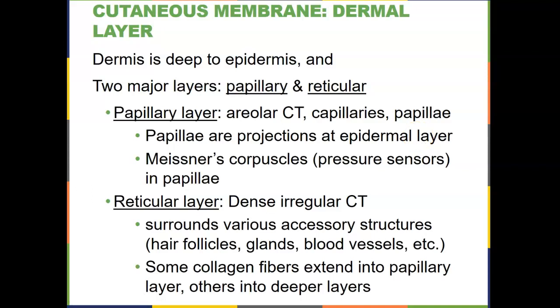Let's talk about the dermal layer. The dermis is deep to the epidermis, and it's broken down into two layers, the papillary layer and the reticular layer. I think of the reticular layer as lots of ropes, in other words, lots and lots of strings of collagen and some elastin. The papillary layer is more airy. It does have connective tissue here, and the reticular layer has lots of ropes, which is also connective tissue. But the papillary layer has lots of capillaries, lots of papillae. It looks a little less organized than the reticular layer.